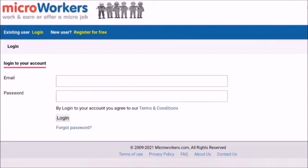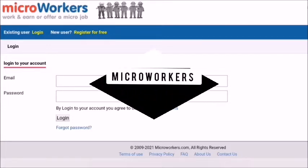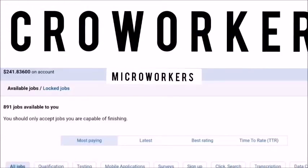Now you will need to log in to your dashboard to earn passive income that will let you pay your taxes and live the life you dream. We are now on the dashboard that will change your life for the best. Look at my earnings. I earned this $241 in only 3 days, and you can earn like me, guys. I wish you the best.